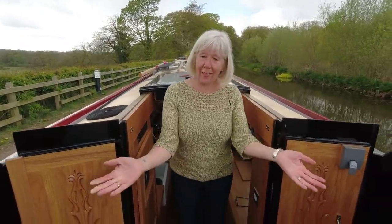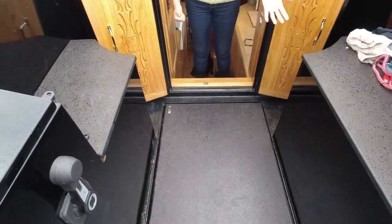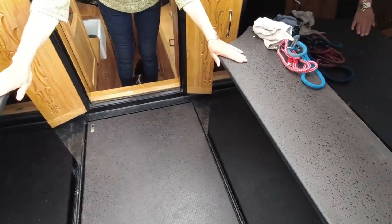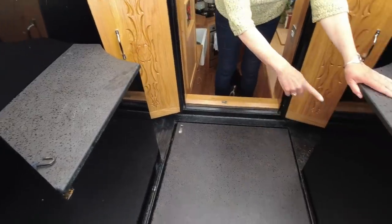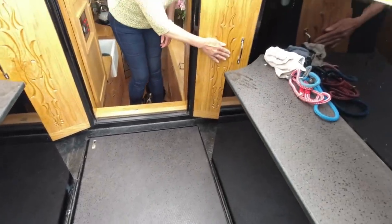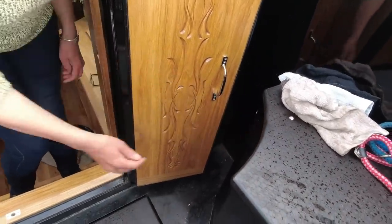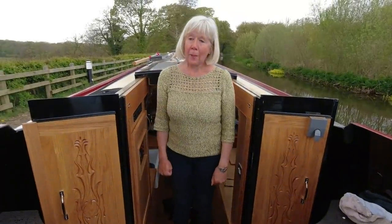But this is our lovely semi-trad cruiser stern. Do you call it a cruiser stern? Not a cruiser stern, semi-trad. So we've got seats for one of us to sit on while we're not driving. Lovely space for the dogs to sit in. Elton Moss kindly put a hook in here that we can tie the dogs to until we're confident that they're not going to try and jump over the side, which is brilliant.